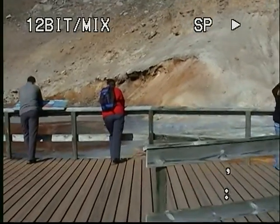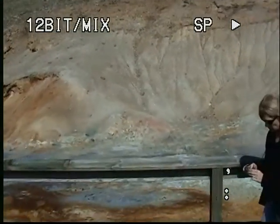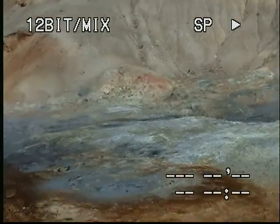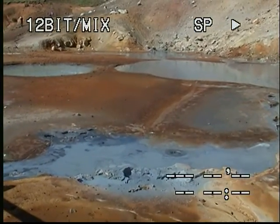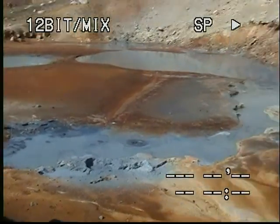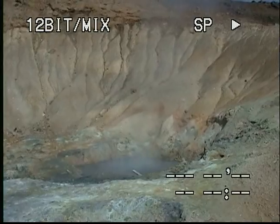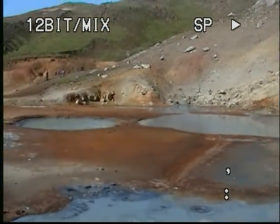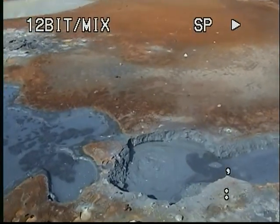I can hear more down here. Oh, it smells very sulfurish. You can see the steam coming off. You can really see it here.